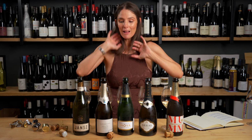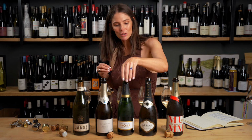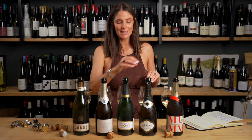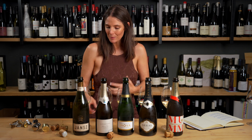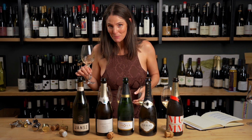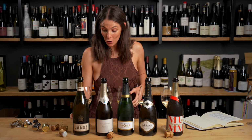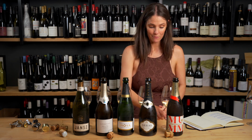I think I probably love the crushed shell character of this. I love the line and the focus of this, and I love the complexity and depth of this. This is gorgeous, a little sweet for my liking. Not that it is sweet, but it's got like a strawberries and cream sort of character on the nose, which many of you will love. It's not my preference, but it's valid.